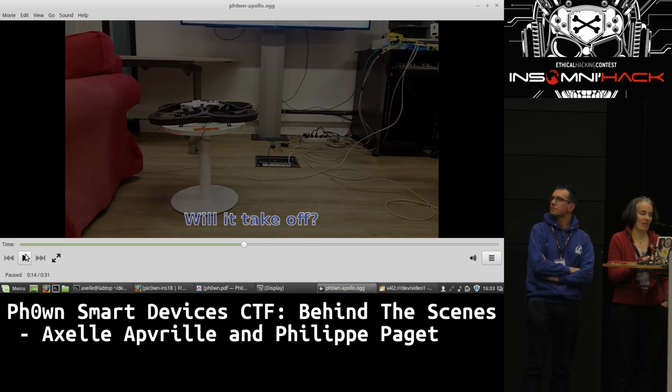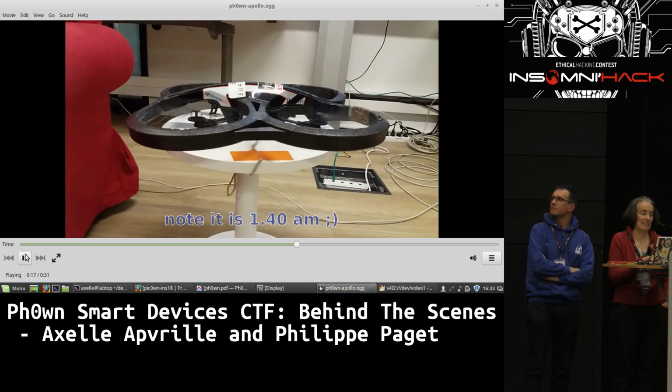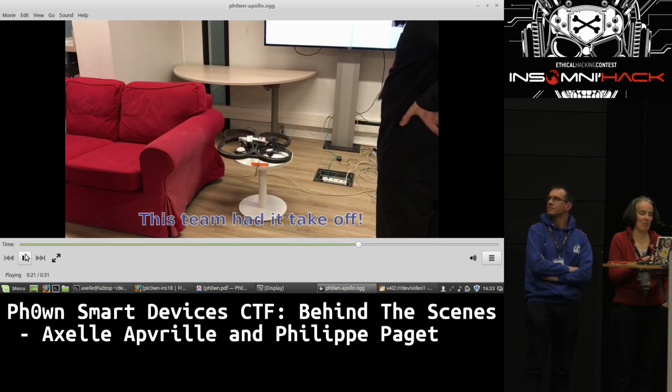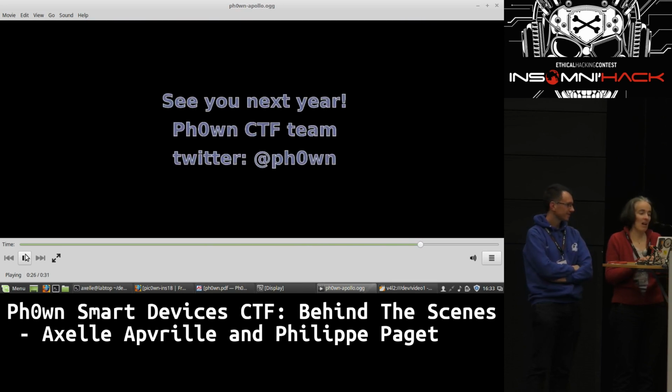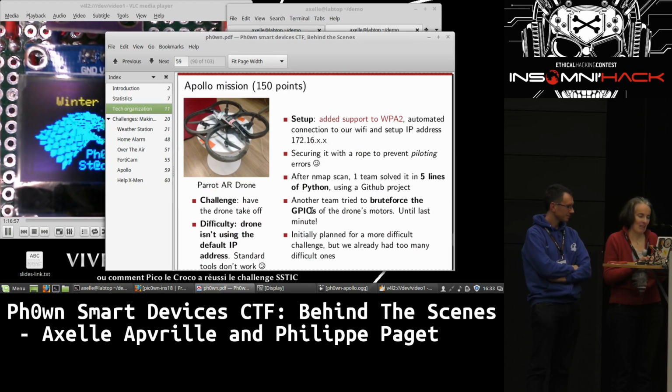So, this was the team trying to fuzz the GPIOs and have it take off. Didn't quite take off, but another team managed to get it to take off. By the way, it was secured with a rope, right? Because we didn't want to have the drone fly in the room in the middle of participants. That would have been dangerous. So let me get back to the slides.